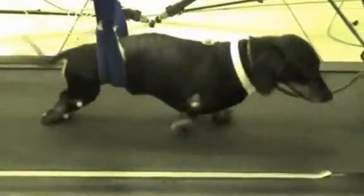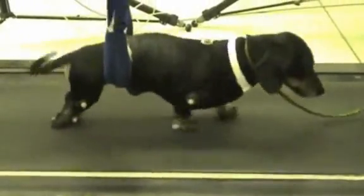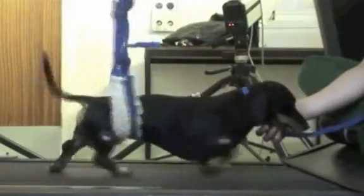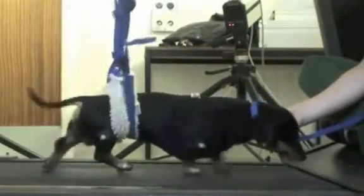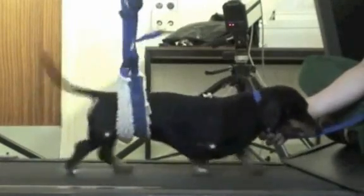10-year-old Dachshund, Jasper, is rediscovering his hind legs. 4 years ago, an accident rendered them useless, but now, after groundbreaking treatment, he's up and running again. The keys to Jasper's recovery came from his nose.